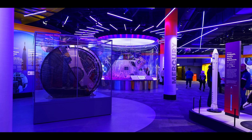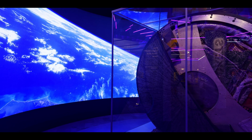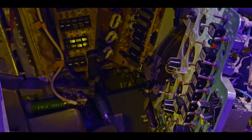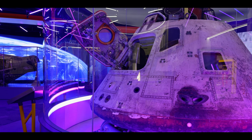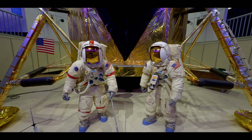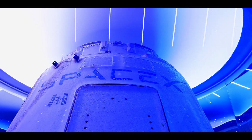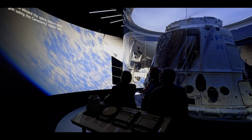The Henry Crown Space Center includes the original Mercury Aurora 7 capsule and the Apollo 8 command module. Also featured is the lunar module used for training the astronauts. A recent addition is this authentic SpaceX Dragon and visual display.